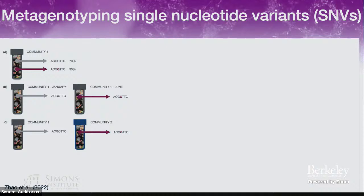And I should say, I work on the human microbiome, primarily on stool samples, but what I'm saying applies to any kind of environmental sequencing studies. So if you're studying soil or water in the ocean, the same would apply. So you can do this genotyping.